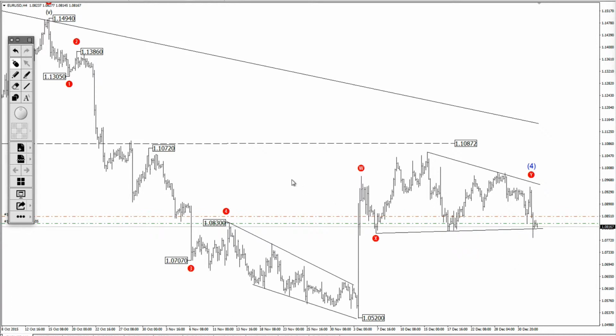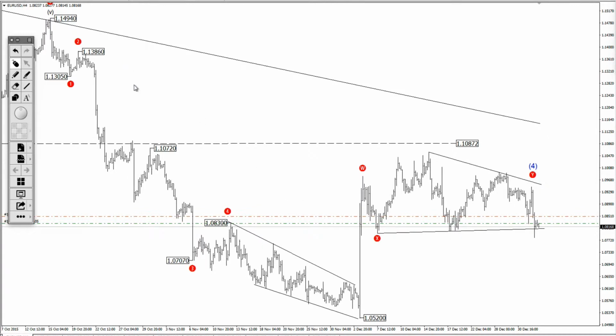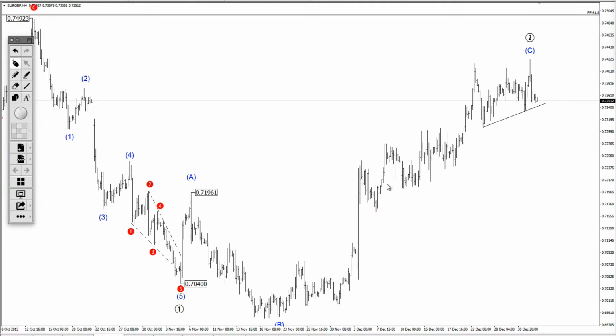We can, of course, and we will take a look at those spreadsheets every now and then when I enter trades and when I have made some progress, so we can check again that the levels are on the right track. Okay, so let's move on. We can take a look at Euro Pound.